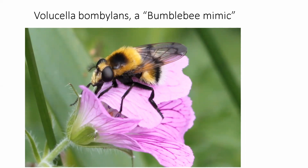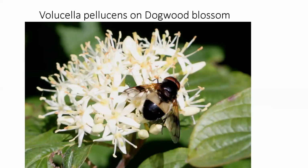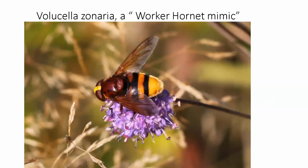So this is Volucella bombylans, which is a bumblebee mimic. This is another big one feeding on dogwood. This is Volucella pellucens. This is Volucella zonaria, which is a hornet mimic. You usually see them on Buddleia, but this one is on Devil's-bit scabious. And it's very much easier to photograph them on Devil's-bit scabious than it is on Buddleia. It's a huge, huge insect.